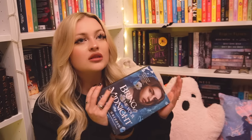This is just the perfect read for this time of year. Any of her books just do so well in the autumn. They are very cozy, atmospheric, lyrical, and just really cute, wholesome stories. They always have a little sprinkle of romance.